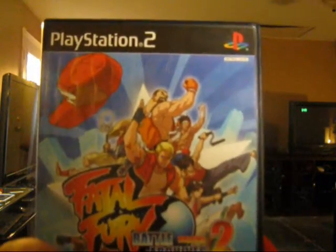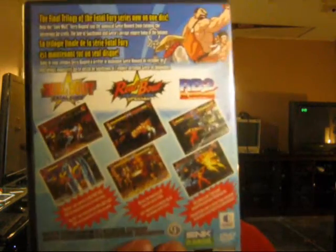Comes with the Real Bout series games, Real Bout 1, 2, and Real Bout Special, which I have two of these on the AES. I don't have Real Bout 2 on AES, I have it on MVS, but hopefully I can get it on AES. This is actually the Canadian version because there's a manual for English and French. So we got that right there.